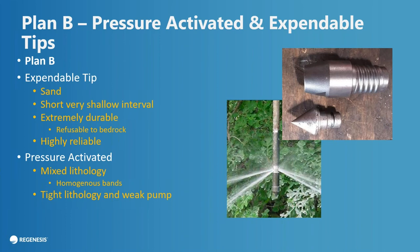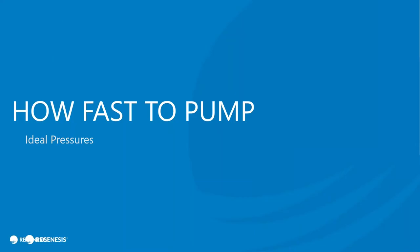The downside of a pressure activated tip is that they are much less durable, and they only have about 4 ports, and they cover a very small vertical area. For that reason, we don't recommend applying more than 1 foot at a time with this tooling. They can be very effective whenever you have a lot of banding and are treating small vertical sections of that banding that way.